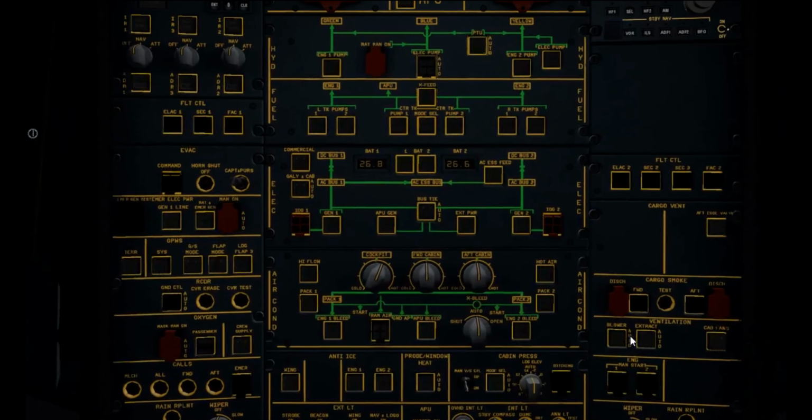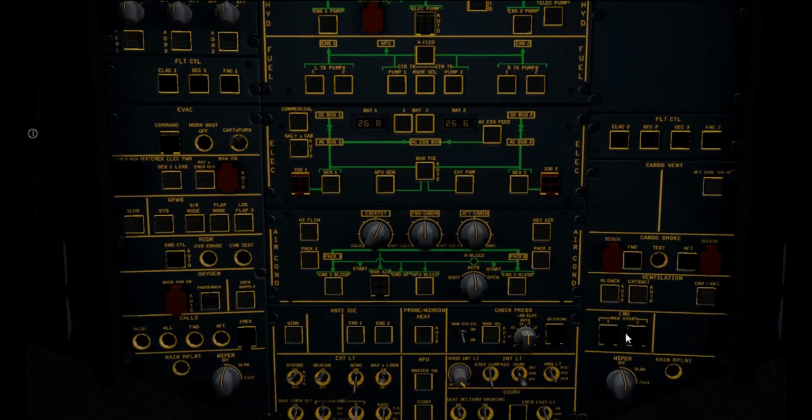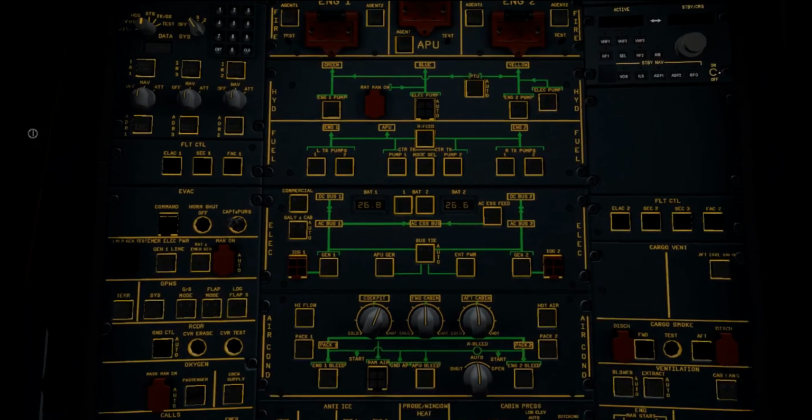So let's go ahead and get the aircraft program. Let's jump to the overhead panel. Everything is looking okay. Everything's looking good. Let's go ahead and get the aircraft program and jump to the overhead panel. And everything's looking quite nice.